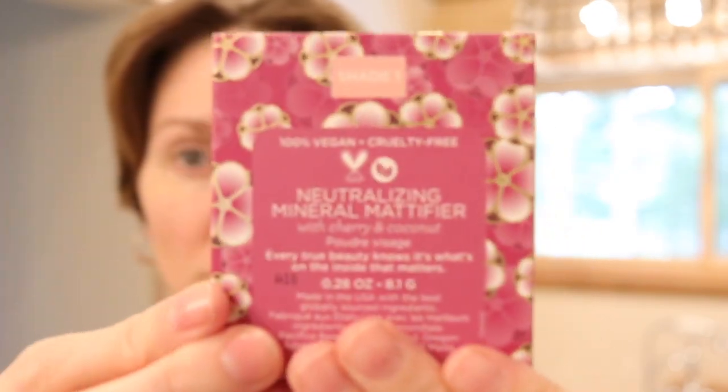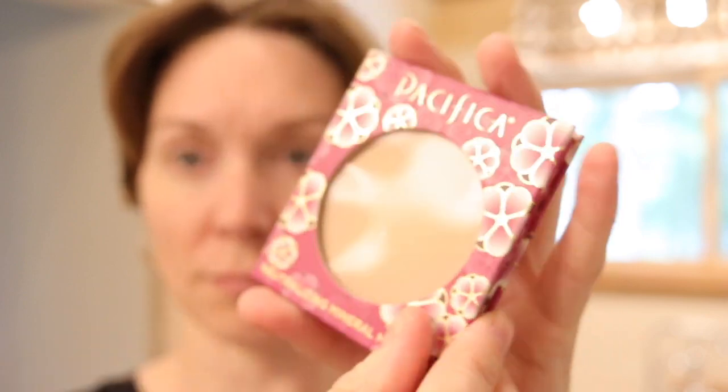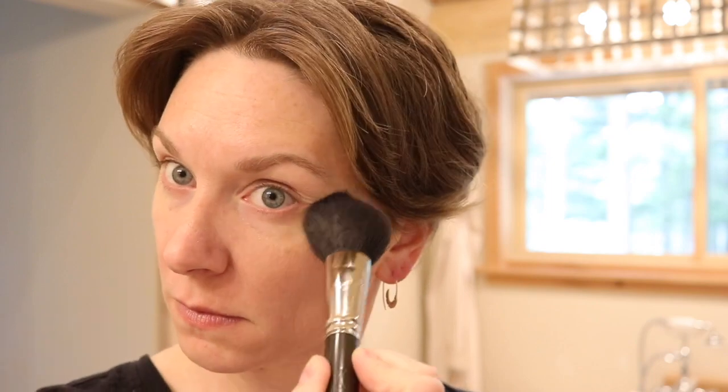Then I go to my Pacifica Neutralizing Mineral Mattifier Powder. I have fairly dry skin for the most part, but I do have an oily T-zone, and this mineral mattifier has been the best powder that I've tried for keeping the shininess down on my face. It's really lightweight, so it doesn't settle into any little nooks and crannies I have on my face, and it just feels really nice.